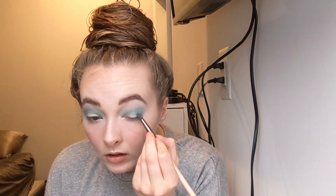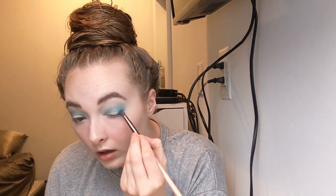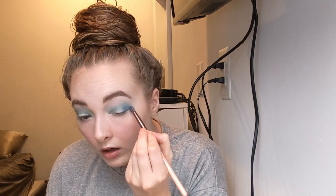All right. Let's take these two blues here. We're gonna mix these together and see what we come up with. We're gonna go on the outer corner with these ones. And I'm gonna actually tap into this bottom navy shade here too a little bit.